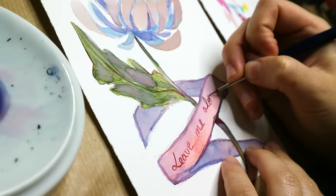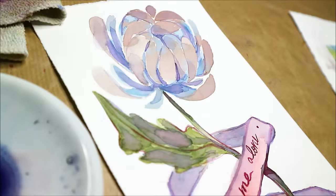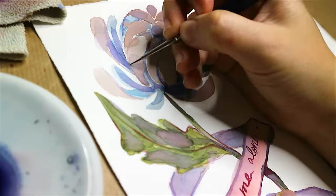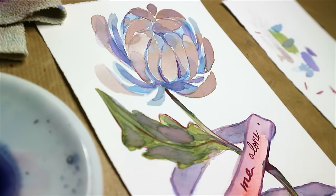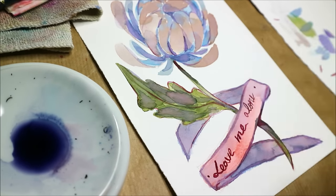I'm not sure about this decision. I just did a few lines with the burgundy color I had made, but I don't think it was a great decision because it mixed cool tones and warm tones in line art, so I'm not entirely sure.